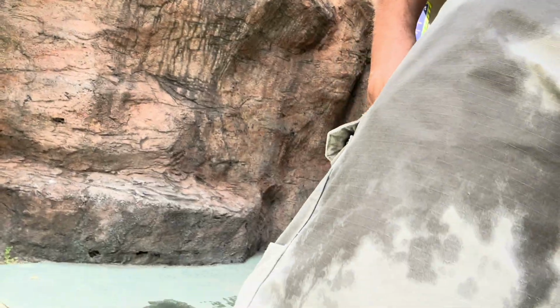And look just how soaked my shorts are from that thing. Oh, it's spitting at me. It's crazy, right?